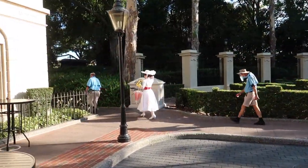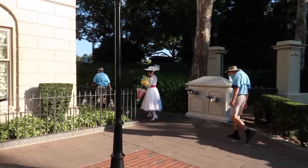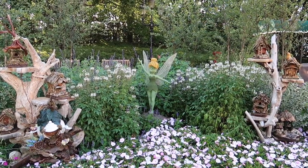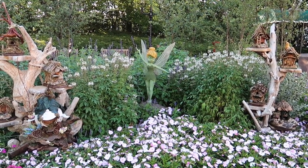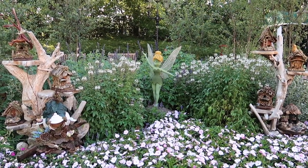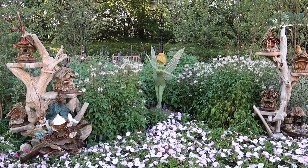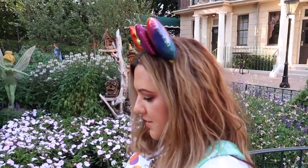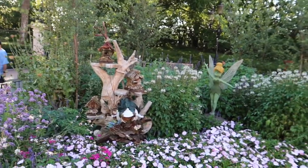Mary Poppins, a jolly holiday indeed. There she is. Oh my gosh. Dude, this filled in. Look at Tinkerbell. This whole area filled in drastically from when we were here last time. Wow. She's repping. She knows Mary Poppins, by the way. How does she know Mary? Dude, Disney family. Disney mafia, bro. Oh, okay. That makes sense.